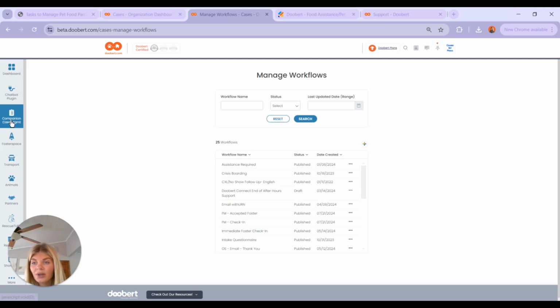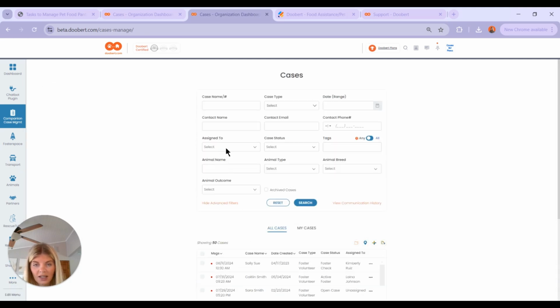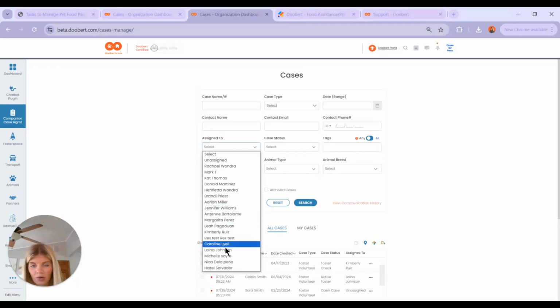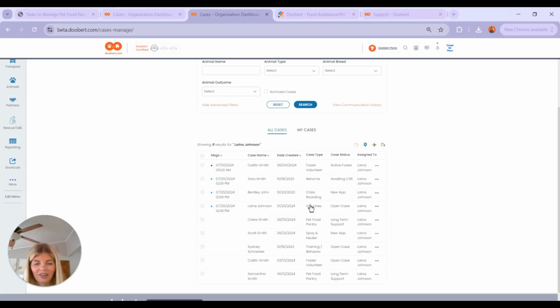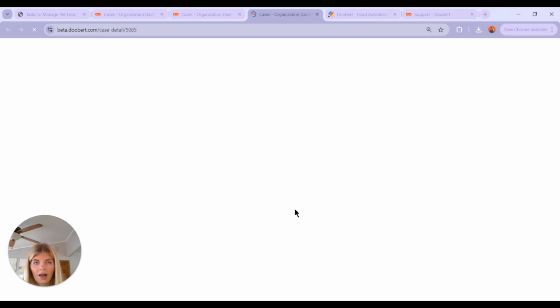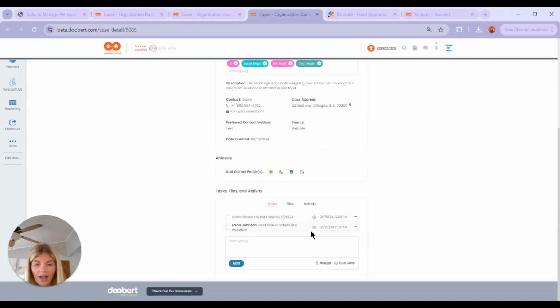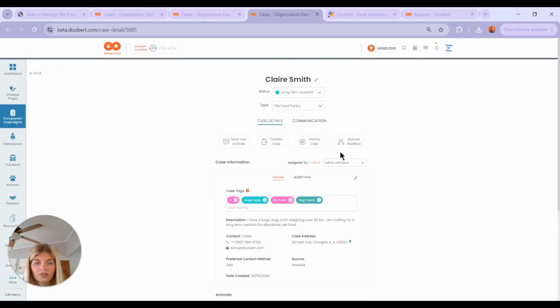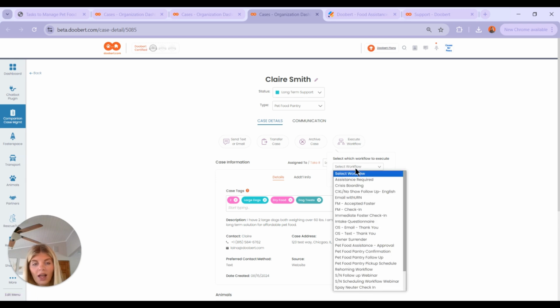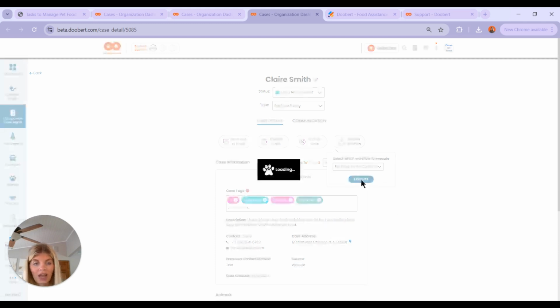So now what we're going to do is go back into our cases, and we're going to head back into Claire's case. So then we're just going to search through our assign to again right here, and then here's Claire's. Just opening this one back up, and now say we got our reminder that we need to send them out a workflow. So we're just going to click on execute workflow right here. And we're going to scroll until we see our Pet Food Pantry one. So as we keep scrolling, we see Pet Food Pantry Confirmation. So we're just going to execute that workflow right there.